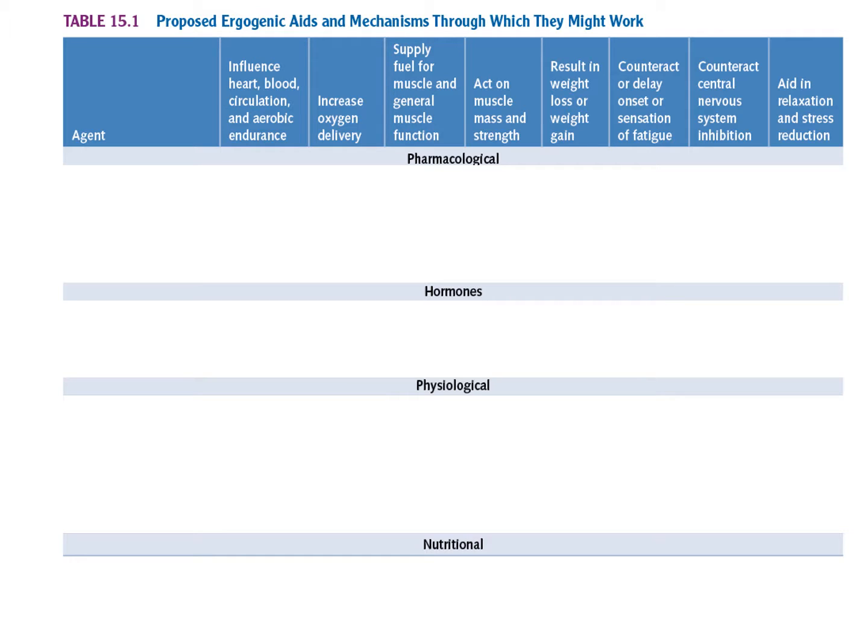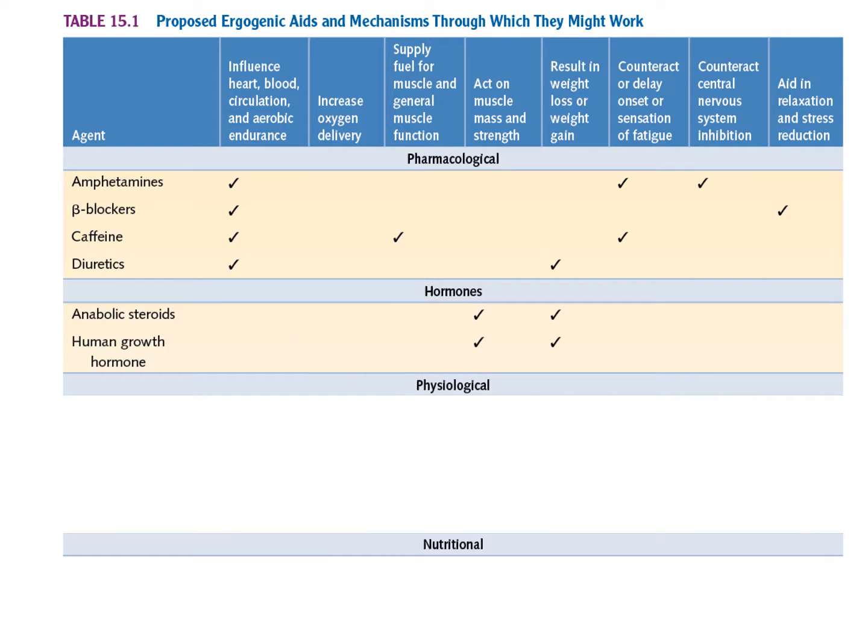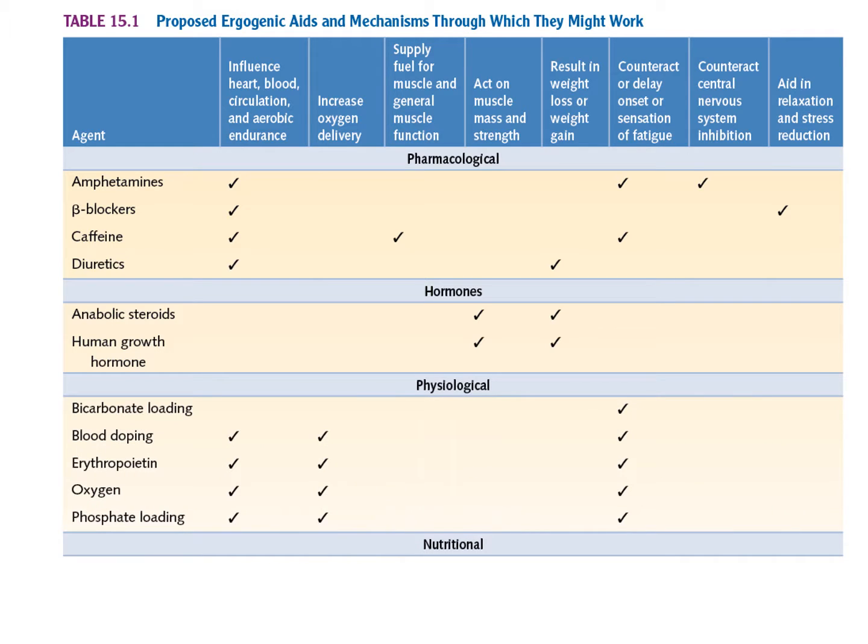Ergogenic aids can be divided through the mechanism they work from. Pharmacological ergogenic aids include amphetamines, beta blockers, caffeine, and diuretics. Hormonal include anabolic steroids and human growth hormone. Physiological include bicarbonate, blood doping, EPO, hyperoxia, and phosphate loading. Nutritional include amino acids, creatine, and L-carnitine.